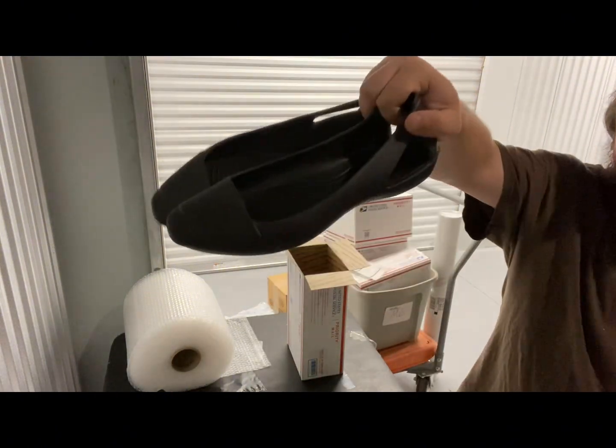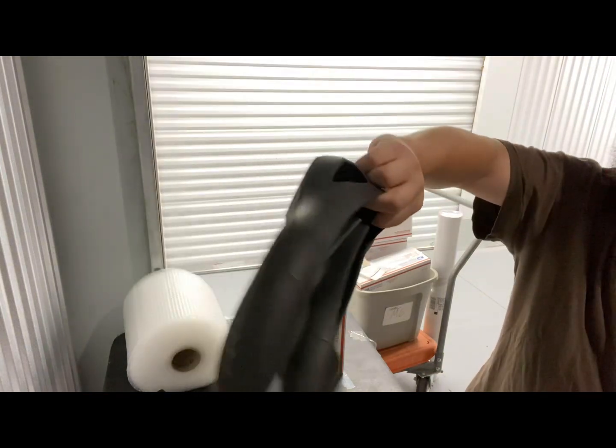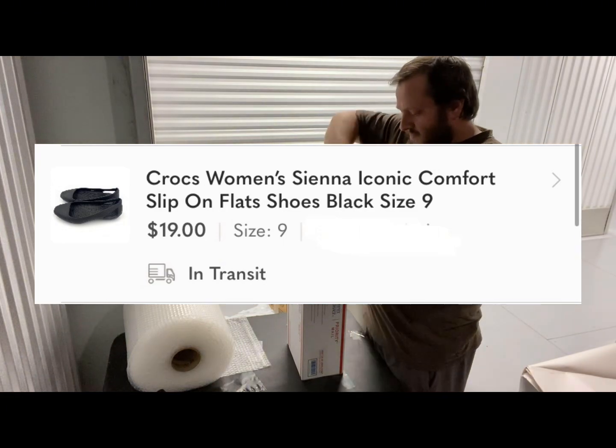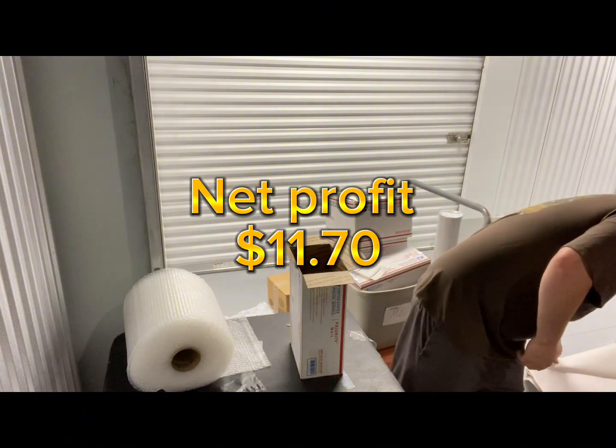This pair of Crocs something or other sold for $19 over on Poshmark in 61 days. Cost of goods was $3.50, and that would be leaving us with a net profit of $11.70 after fees.